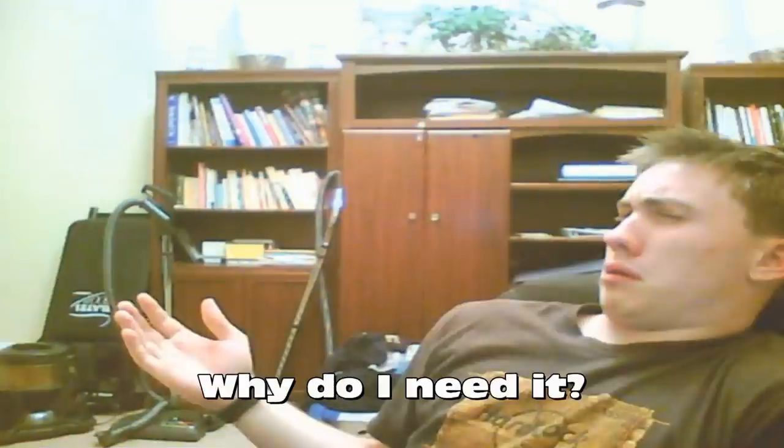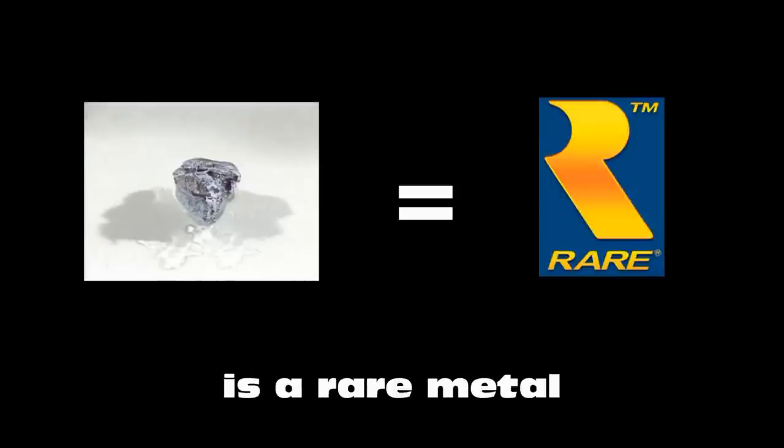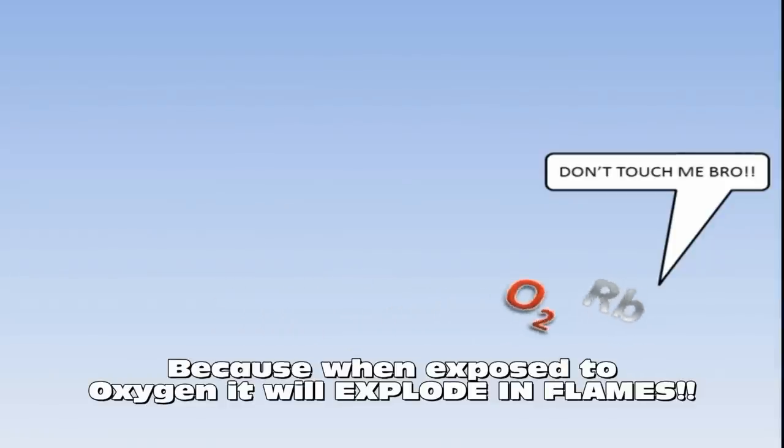amazing! Right now, you're probably asking yourself, so what? Why do I need it? What's the use of this? I never heard of it! What? Let me level with you. Rubidium is a rare metal in common nature. Because when it is exposed to oxygen, it will explode with light!